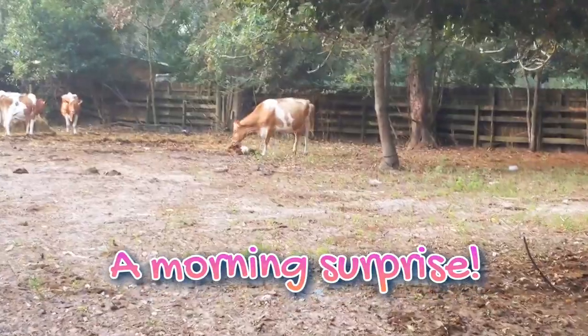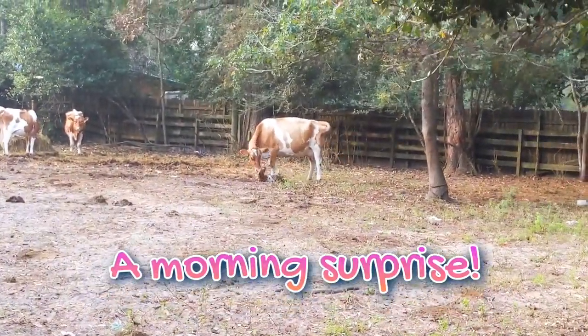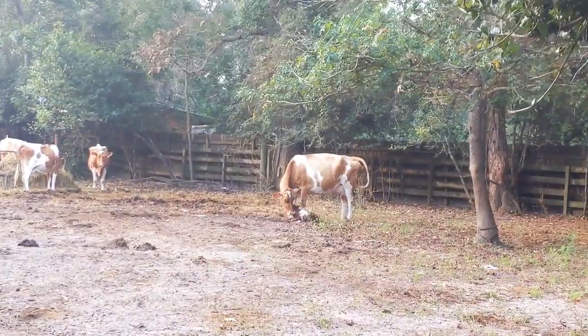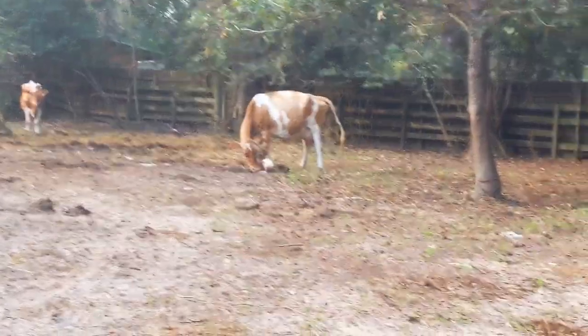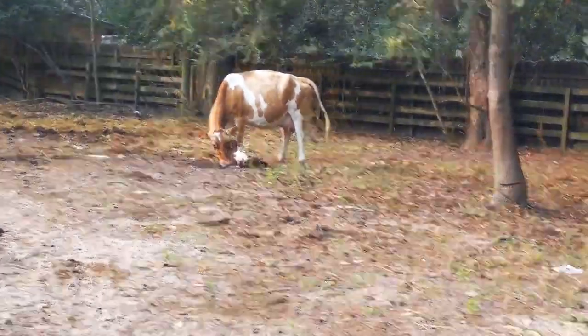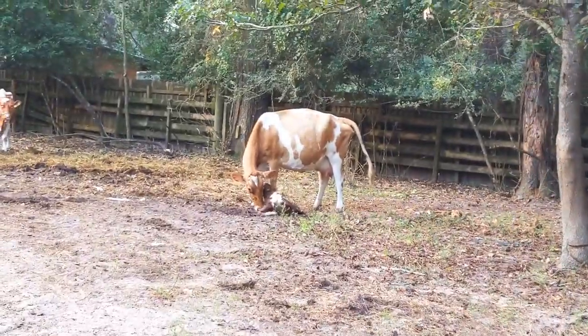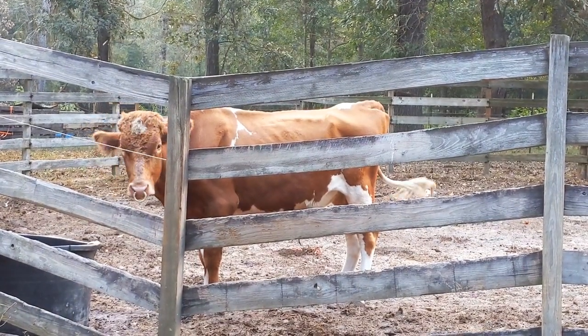I heard a cow mooing, so I looked out the window this morning, and we have a little calf here, 2 weeks early. We're gonna see what we have, a boy or a girl. It's Ferdy's first baby. Congratulations.